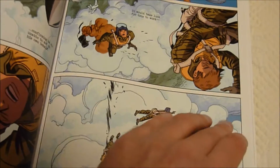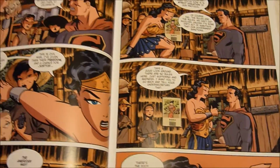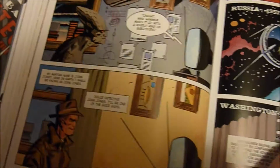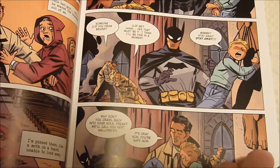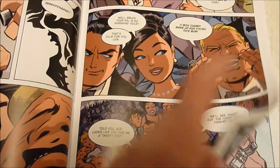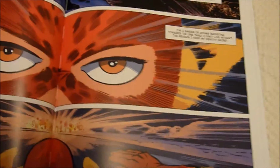Hal Jordan now. Just go. Here we have Wonder Woman and Superman. And Martian Manhunter. The action figures for this were great. I love this version of Batman. Very simple, very true to the early versions of Batman. Captain Gold and the Flash, I love that.